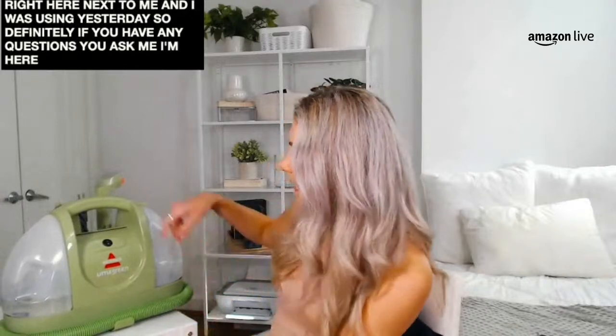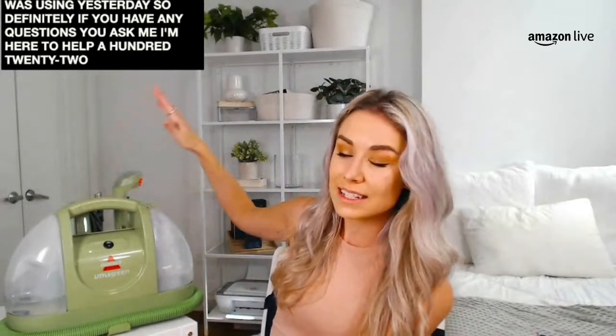I'm here to help. This one's $122. It's the Bissell Little Green. This is one of my favorites to clean up the carpets, mattresses, other things inside of your home that are currently a little dirty but hard to clean. This is going to help you out.